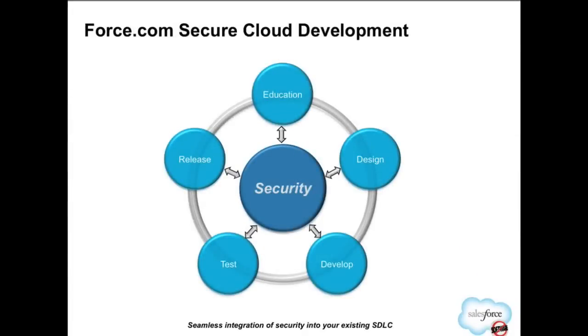So now that we've talked about the vision, let's talk about how you can effectively integrate these resources that we'll be discussing today into your software development lifecycle. You must be pretty familiar with this. A typical software development lifecycle includes design, development, testing, and release. Education, of course, being the core of it.